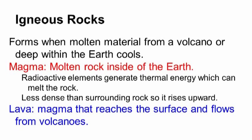Okay, so the first thing you need to know about igneous rocks is that they form from either deep within the earth where there's a lot of magma, or as they spew out of a volcano. Magma is molten rock inside the earth. It's caused because radioactive elements generate thermal energy, which can then melt the rock. As the rocks melt, they become a little less dense than surrounding rock, and therefore they tend to float. They go upward and find pockets inside the crust, or if there's enough pressure, they will come out into the open.